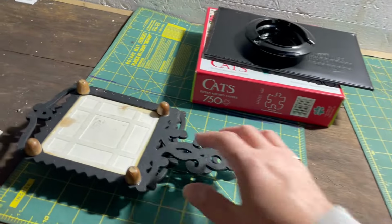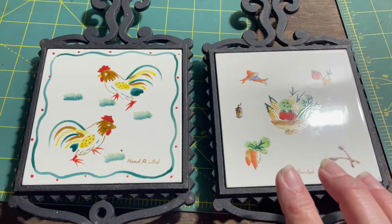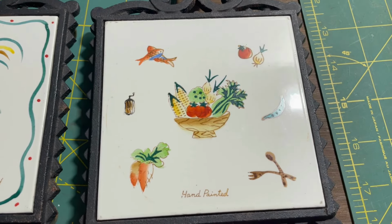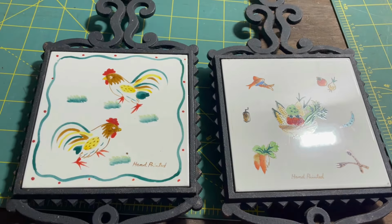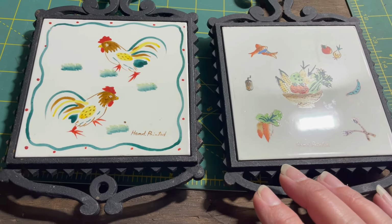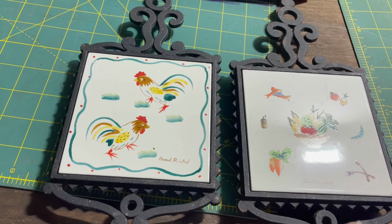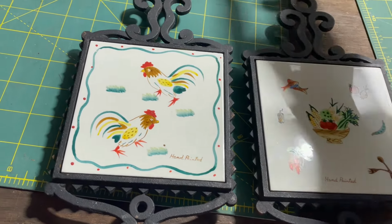And then the rest of these are on eBay. Sold these 2 hand-painted trivets, hand-painted cast iron and tile trivets. This one has roosters on it, and then this one has vegetables, or kind of little kitchen things. I guess that's not all vegetables, there's some fish. I paid $5 for these at a little thrift store, kind of junk shop place, and I've only been there once. Quite honestly, my husband took me there and I can't remember how to get back. I'm directionally challenged. So, but these sold for $20 plus shipping.